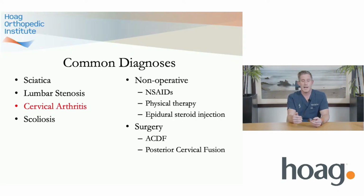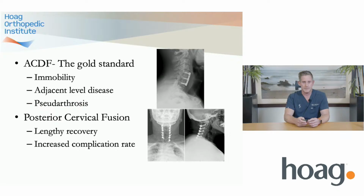If we approach the spine through surgery from the back, or from the posterior, it's a little bit more involved because we have to go through an extensive group of muscles that attach to the cervical spine. So there are minimally invasive options for the posterior approach to the cervical spine, and we'll go over some of those in a second. So the anterior cervical fusion is really the gold standard to treat cervical pathology.